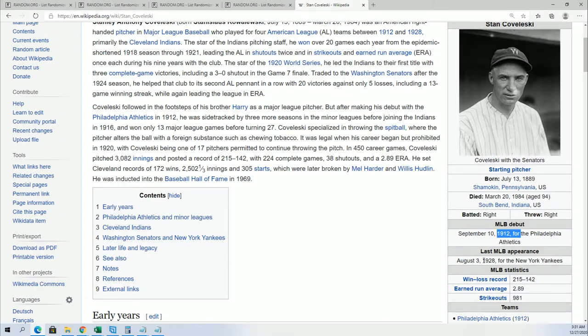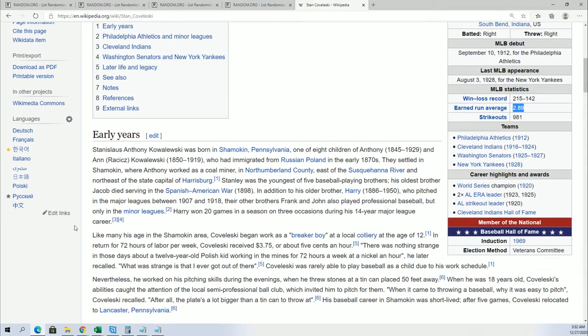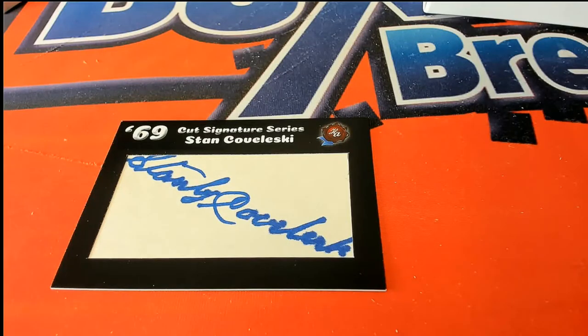Played to 1928. Look at that win loss. Look at his earned run average. Really a cool cut signature. Congratulations, letter C. Allen. That is awesome. So Allen just pulled that cut signature out of the 1969 box break. That was a beast hit. That was a beast hit.